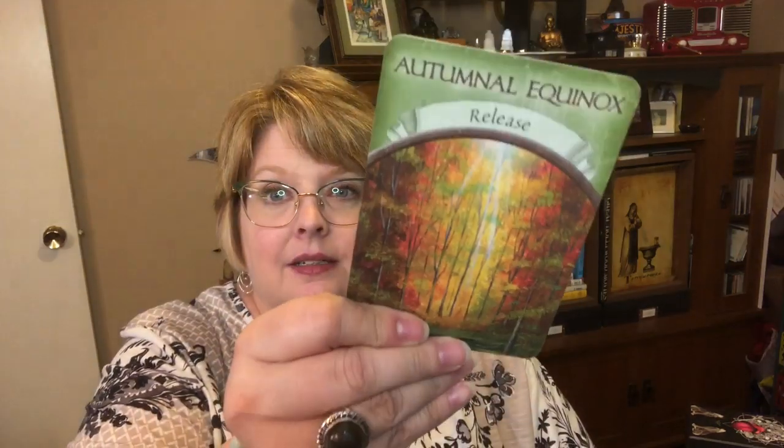On to Oracle decks. I pulled out my Earth Magic Oracle by Stephen Farmer, an oldie but a goodie. This is a really nice deck, and the messages in the book are really nice. I wouldn't say it's my favorite Oracle deck by any stretch of the imagination, but it's a nice, well-balanced, really shiny Oracle deck. And I enjoyed using it.